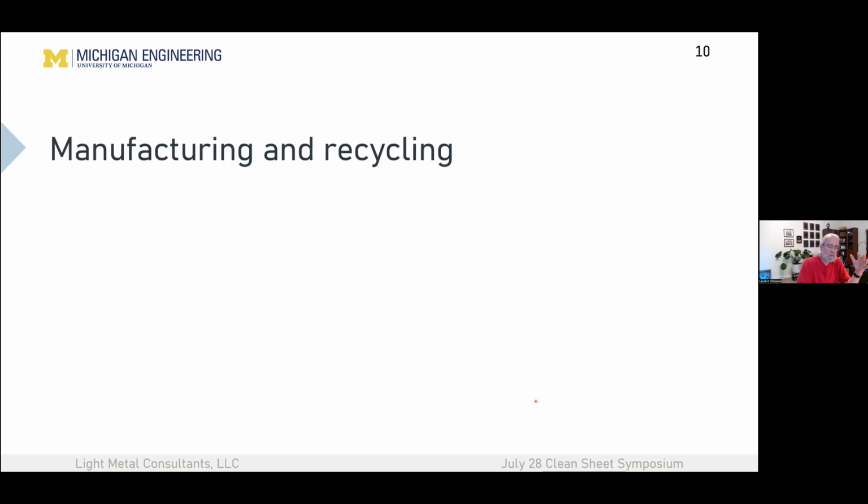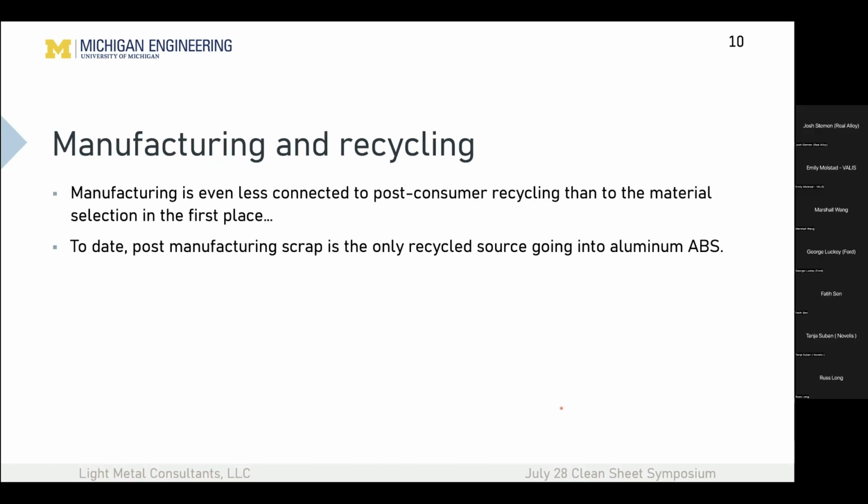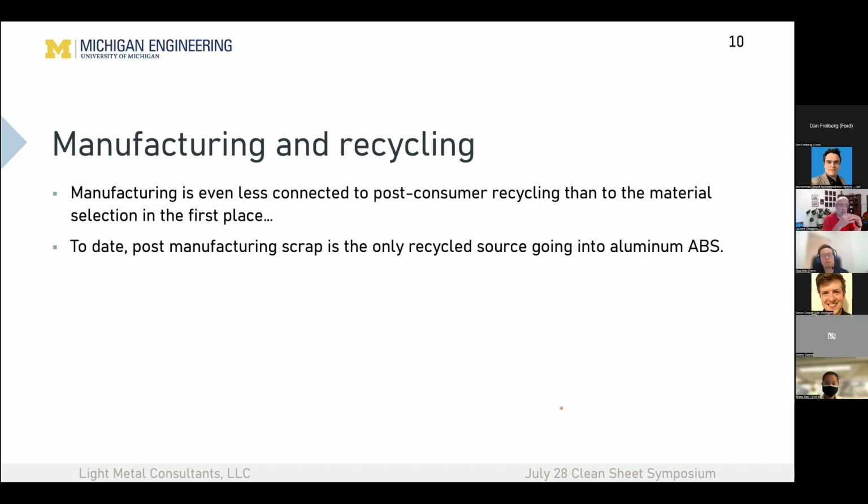So going now to the problem that really interests us, which is manufacturing and recycling. Manufacturing is even less connected to post-consumer recycling than to the material selection in the first place, right? In the US, manufacturers like Ford are not really compelled to be involved in the end of service, end of life problem. We do this because we have personal interest or we have corporate interest or whatever, but it's not mandated like it is in other places. To date, post-manufacturing scrap is the only recycled content going into aluminum body sheet, right? There is no post-consumer scrap going into aluminum body sheet.